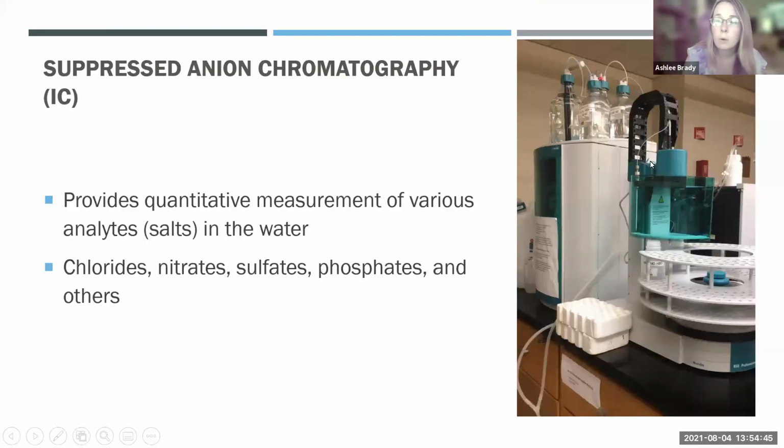So we use 4 analytical chemistry methods to test the water with. And the first one is suppressed anion chromatography, otherwise known as IC. And this provides quantitative measurement of various analytes or salts in the water. And these include chlorides, nitrates, sulfates, phosphates, and others. And this is an image of what the IC looks like.